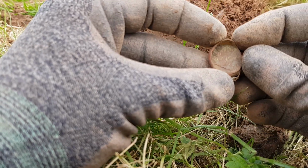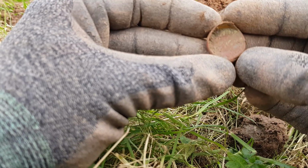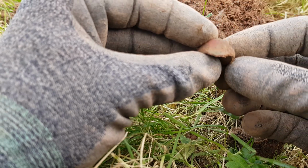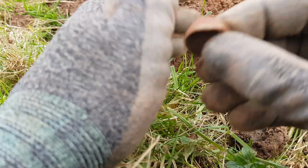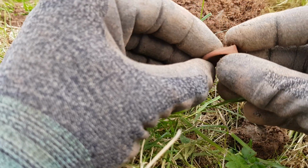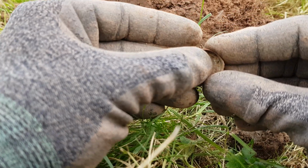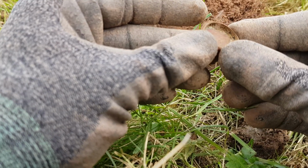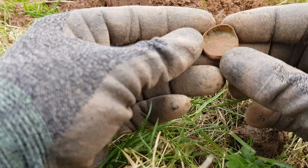Oh, it's a sixpence. Yeah, so George VI sixpence in the ring. How weird is that? It's not silver, it's like copper or something, but it looks like it's quite nicely decorated. I'll try and keep it like it is, but it's pretty solid. I'll leave it how it is because that's quite interesting. Quite like it like that.